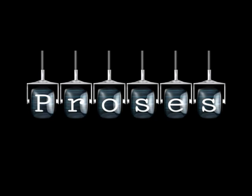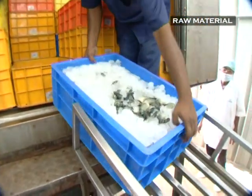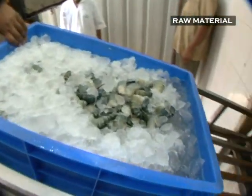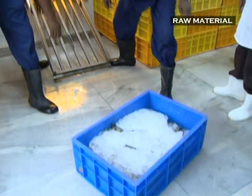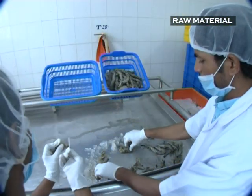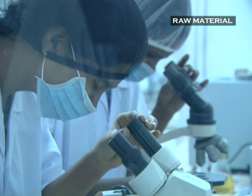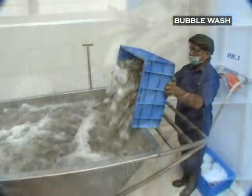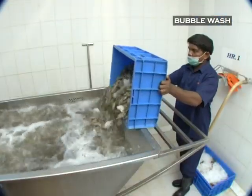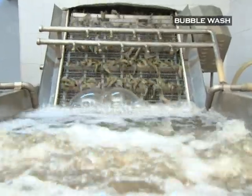Process. Raw material receiving. Endeavored with all these attributes, the processing is meticulously carried out by procuring fresh raw materials from suppliers. The freshness is maintained through temperature control and testing. The prawns are cleaned through bubble wash with all measures to ensure hygiene and selection of the superior quality prawns.